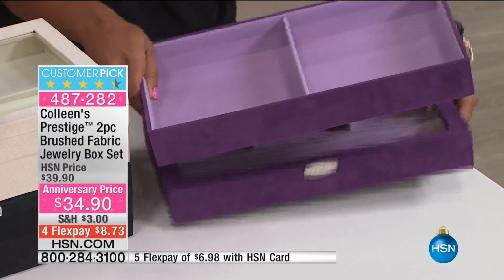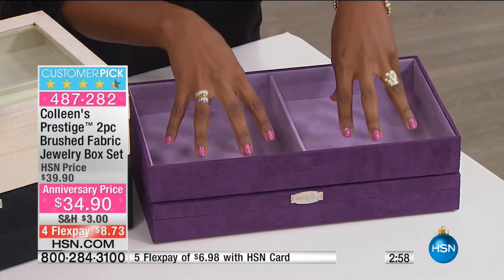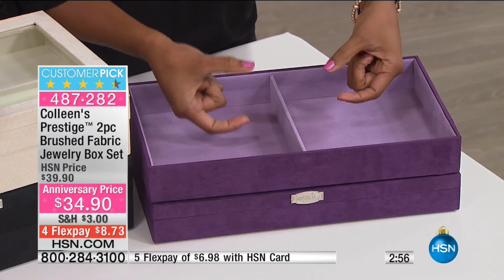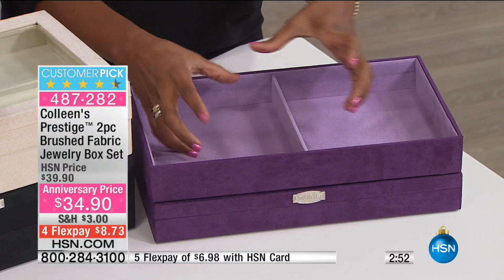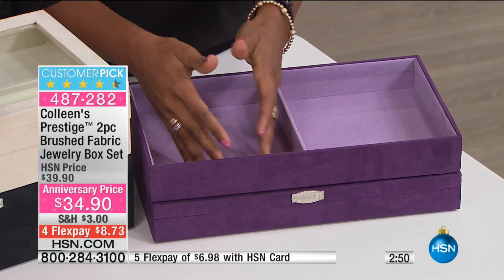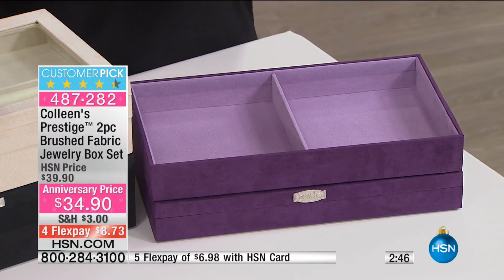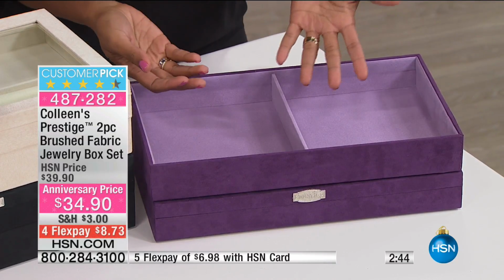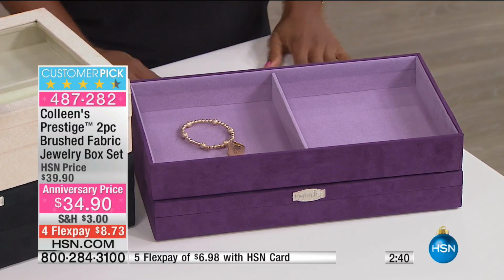one piece, but remember this is a 2-piece set. So underneath, this is where you put your bigger, chunkier pieces. Maybe you've got those big cuff bracelets or those stiff omega necklaces and you want them to lay flat. You can easily do that. And like I said, at the end of the day, when you come home and you take off your jewelry, you don't want to have to fumble with it. You just drop it in and there you go.